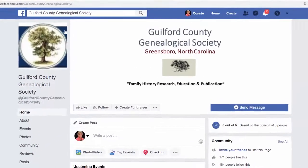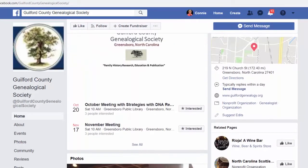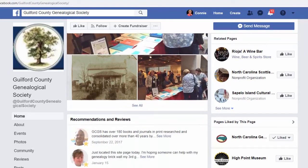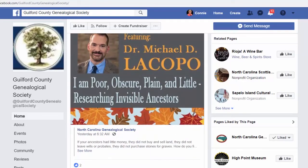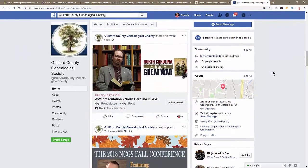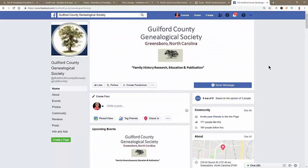Also keep in mind that you can find genealogical societies on Facebook. Make sure you join the conversations there and sign in. They have lots of sharing of information and what's available at that local level. A lot of the societies these days are on Facebook, and you can then keep in touch with what's going on in the areas in which you are researching. So that is your tip for this Tuesday.